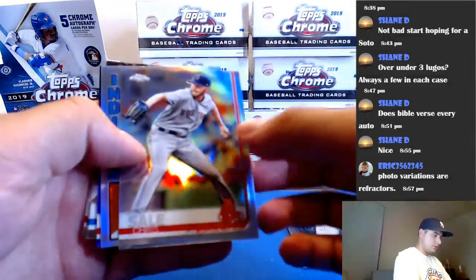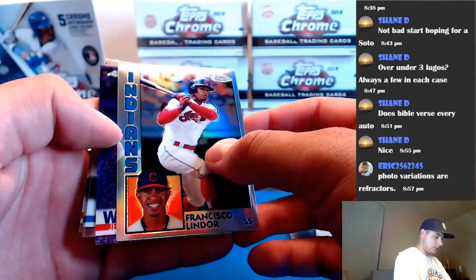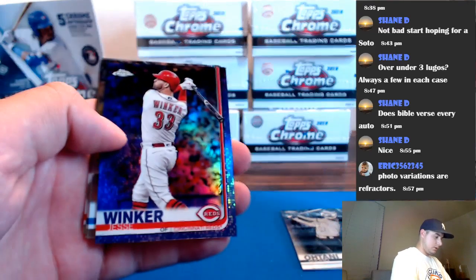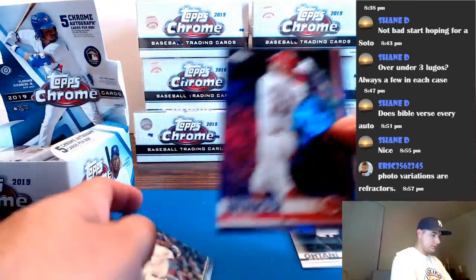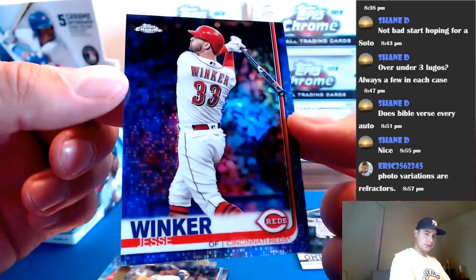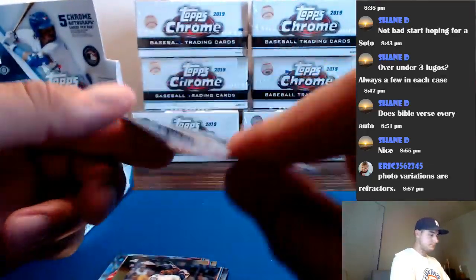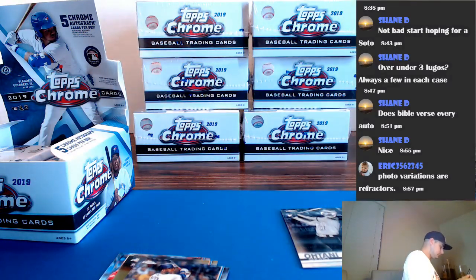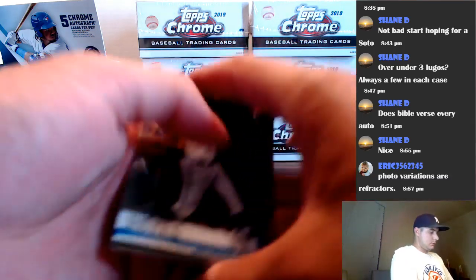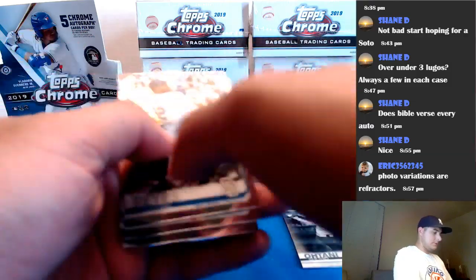Chris Sale, refractor. Francisco Lindor, 84. Looks like we got a purple Winker, Jesse Winker for the Reds. Jesse Winker at a 299, number 108. Hit for the Reds on the board. Framil Reyes, Wisdom, Acuna Jr., and Jeanette. Scooter Jeanette.